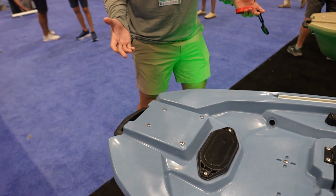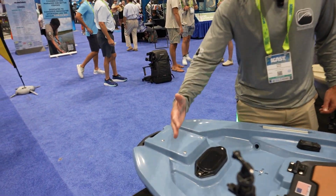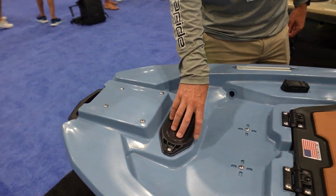And this boat is built around motorization. So a trolling motor can mount up front. You can mount it straight. You can mount it on the diagonal. You can run your wiring through the hole in here.